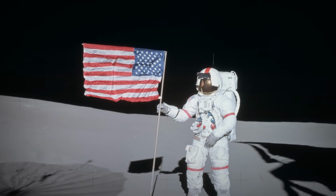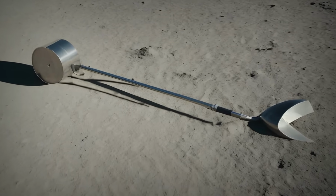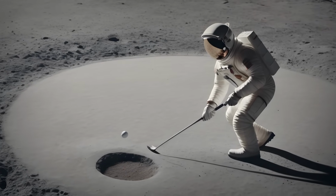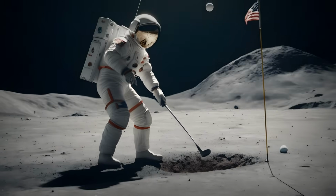Now let's give Alan some props. Moon golf? Not as simple as you might think. His club wasn't one from your local sports store, it was a makeshift one. A moon sample collector with a club head stuck to it. Add to that the bulky spacesuit he had on. Imagine trying to swing wearing an outfit that's as stiff as cardboard. With all that gear, Alan could only muster a one-handed swing.